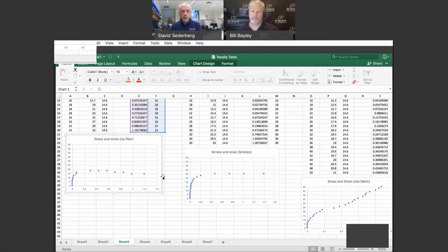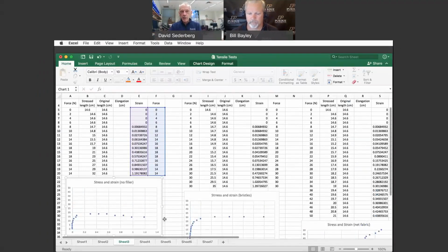And in the last couple of minutes, I'm going to show you my Excel sheet. Now, I don't see myself anymore, but that's okay. Bill, can you see this Excel sheet? No. So here's my actual data, and these are the 3 that I just looked at.